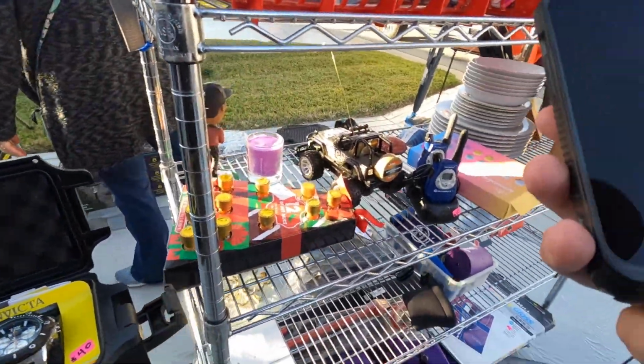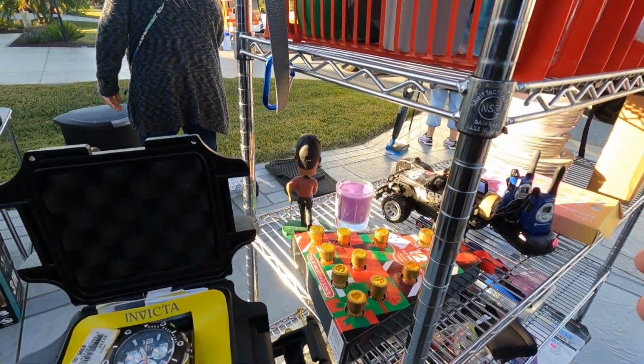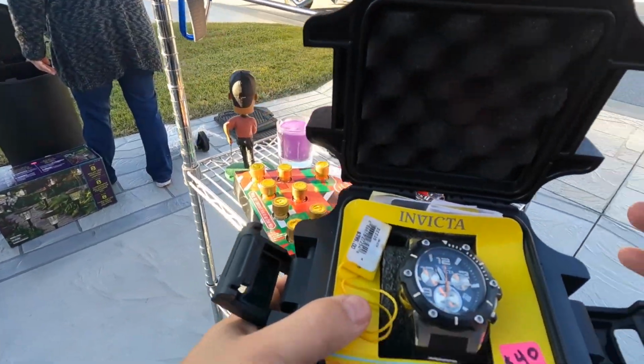This watch used on eBay is going anywhere from 30 to 50 bucks. So at a $40 price point, I had to pass.